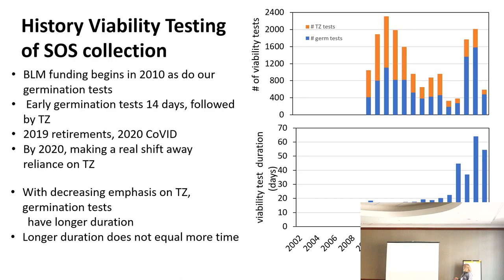So for the graphs on the right, the year that we received the seed is on the bottom. For the top graph, it's the number of viability tests we did that year, and the bottom is the length of time that on average our tests took. You'll see in the beginning that we did no tests, and that's because we had no funding for this project. So in 2010, we started being funded for this, and we started doing germination assays.